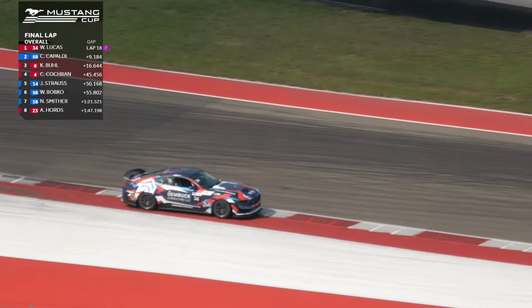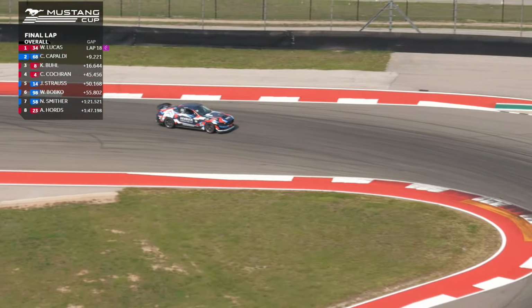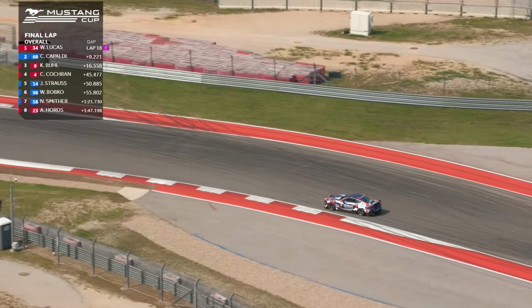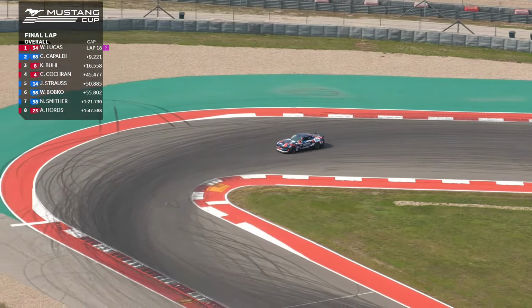Through the brake zone of turn number 12 and up to the slowest section of this racetrack. Just got to tiptoe your way through one more time. You see nice and on that red and white curb. Doesn't even let the car drift out all the way because you got to be able to put all of that power from that V8 to the ground.